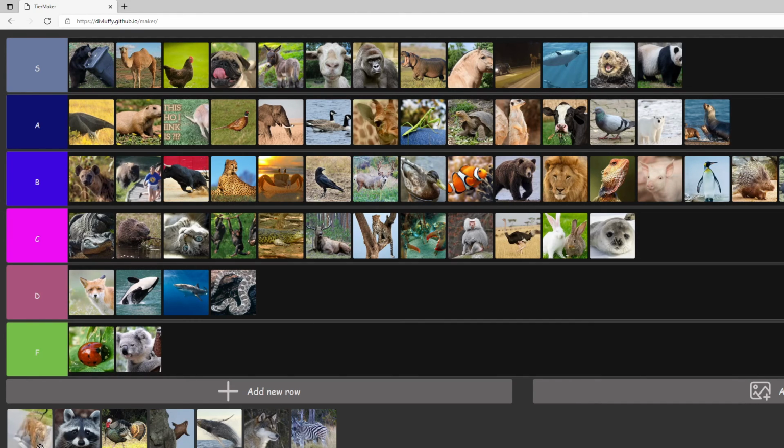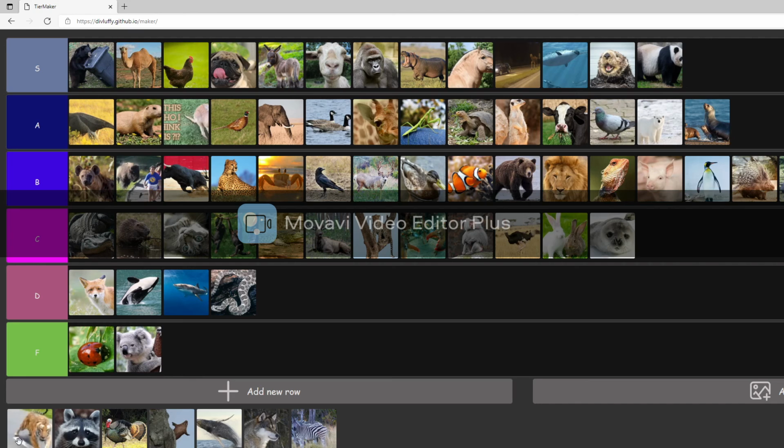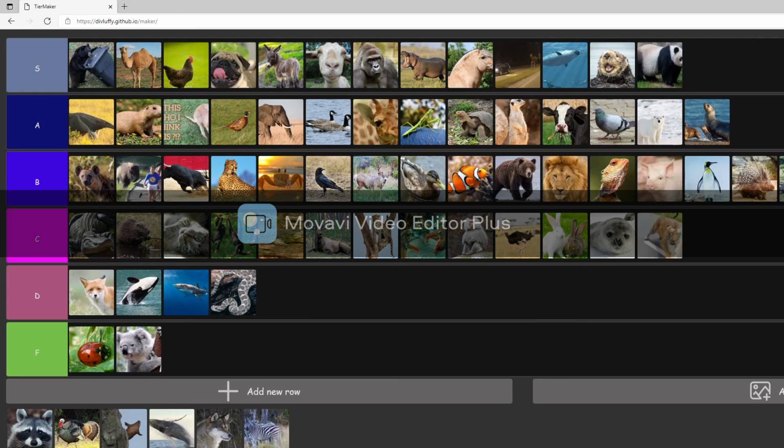Tigers. Tigers are another thing of wackiness. Tigers are pretty scary. They're like lions, but they live in the jungle and they got pretty stripes.